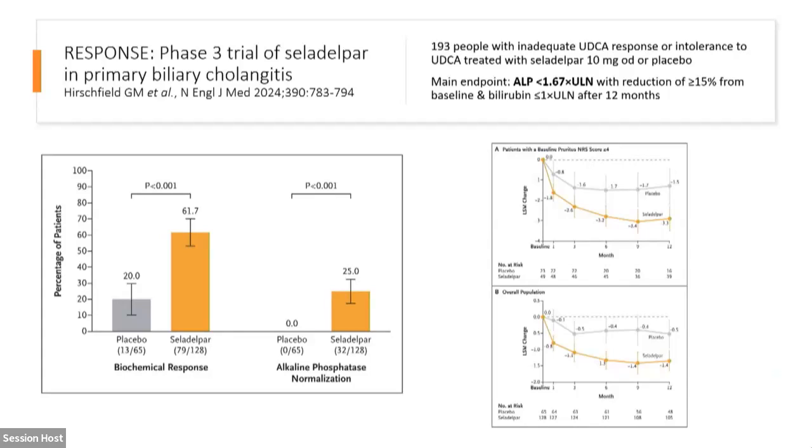Here's the main chart from the study. You can see here that 61% of people who received seladelpar had that improvement in the alkaline phosphatase, compared to only 20% of people who received the placebo. And 25% of people who received seladelpar had complete normalization of their alkaline phosphatase, compared to none of the people receiving placebo. Okay, so again, does this convince you that the drug is actually working? Yeah, it convinces us all.